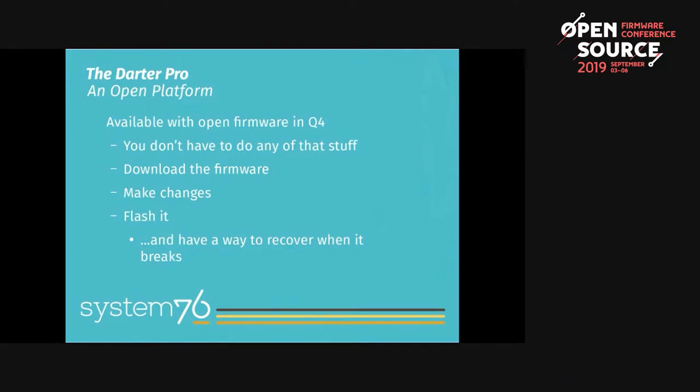All right. So this work has been bringing up our first product, the Darter Pro, with open firmware. We expect to have it generally available in Q4 of this year. And that should have a side note saying, hopefully Q4. The reason is that we don't want to just ship open firmware that has equivalent functionality to the proprietary firmware that we're replacing. We want a product where, once we replace that proprietary firmware, you can feel the difference in the quality of the product. So it's going to boot far faster.